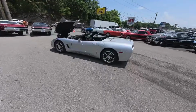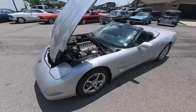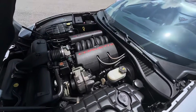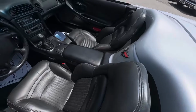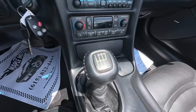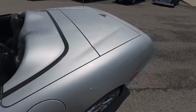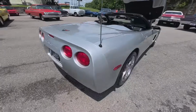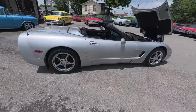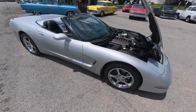Okay, another test drive here at Maple Motors in Hendersonville, Tennessee. This is a 1998 Chevy Corvette Convertible. Beautiful car. I drove it all the way back. It runs and drives awesome with a 6-speed transmission. Nice. All around, just a nice car. Beautiful paint. Nice wheels. 100 detailed pictures available at maplemotors.com. Financing and shipping also available.